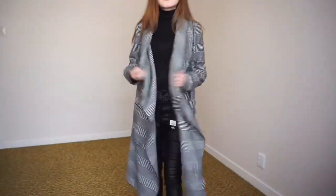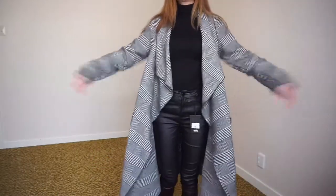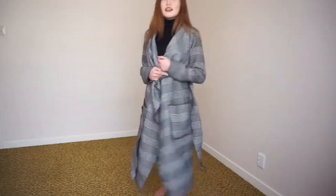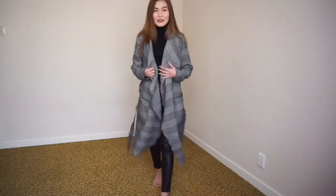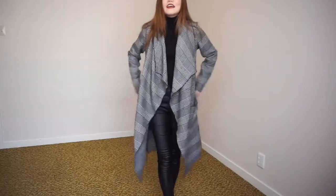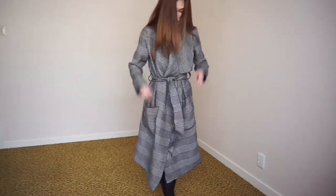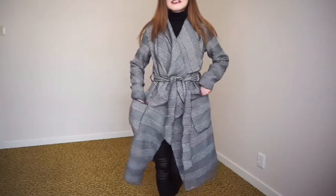So this is how the coat looks. There are pockets in the front. It actually looks really good, and the ties are there. The length reaches right mid-calf, and I love the way it looks. If you want to tie it, this is how it looks when it's tied. It's so formal. It looks good with this turtleneck that I'm wearing.